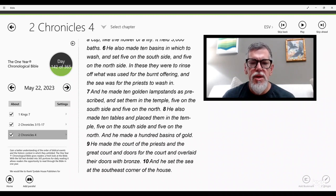And he made 10 golden lampstands as prescribed, and set them in the temple, 5 on the south side and 5 on the north. He also made 10 tables and placed them in the temple, 5 on the south side and 5 on the north. And he made 100 basins of gold. He made the court of the priest and the great court and doors for the court, and overlaid their doors with bronze. And he set the sea at the southeast corner of the house.